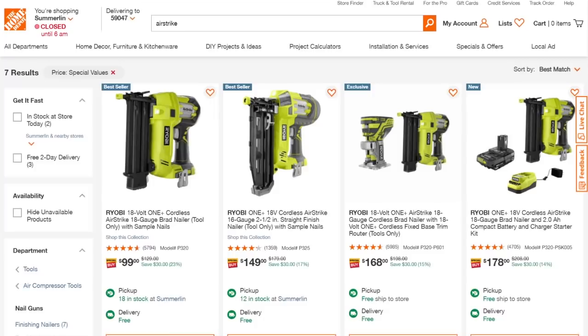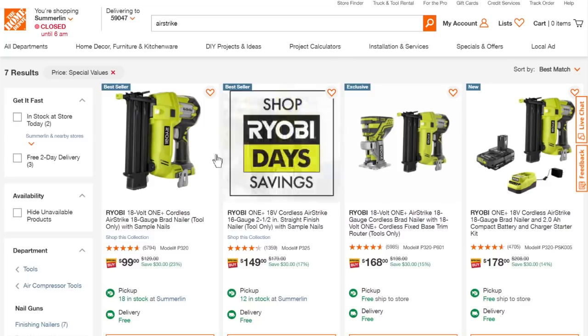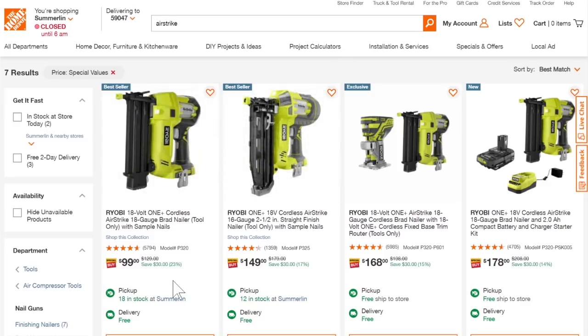But that said, Airstrike. We've got to talk about the Airstrike. No, you can't get one for free as part of the combo deals, but they're having great sale prices. Look at this, the 18-gauge Brad Nailer for $99. I did not think it was going to go down to $99 this year. It's been at that price for the past couple of years. In fact, maybe we saw it a couple bucks cheaper, but I didn't think it was going to hit the $99 mark again with the way prices are going up. And there it is. I don't know if you'll ever see it again, but Ryobi makes some of the best bang for the buck nailers out there.